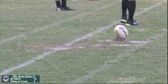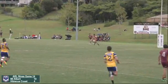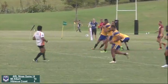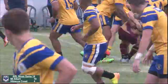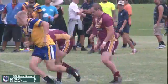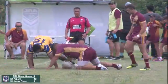Let's prepare to get back underway for the second half between Mount Albert and Hibiscus Coast. And away we go with Hibiscus Coast enjoying first use of the ball. It's a good first hit up from Arden Clark. And a big hit there on Neil Duffy. So Hibiscus Coast making some good meters up through the middle through Arden Clark.